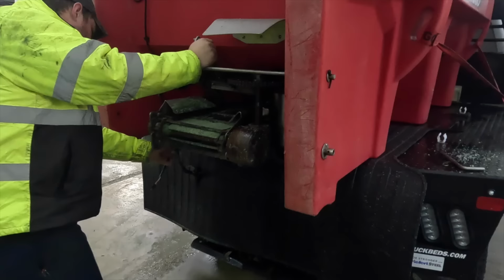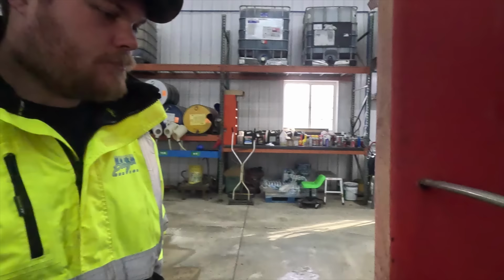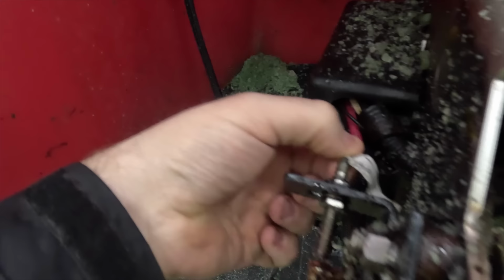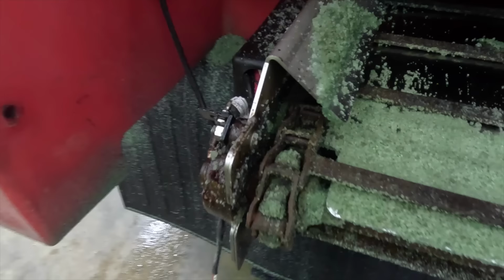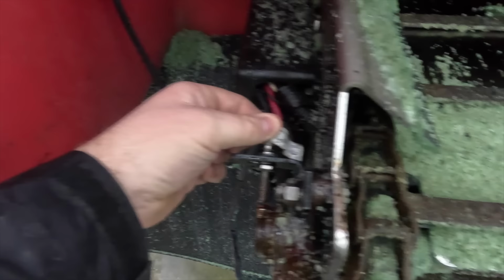Did you figure it out? No. What's the problem? Still a little count going around. So we got counters on the salters and it's not counting. Try it now while I wiggle this.